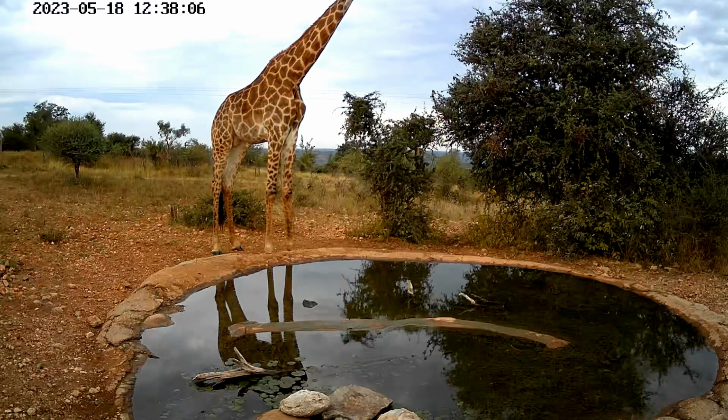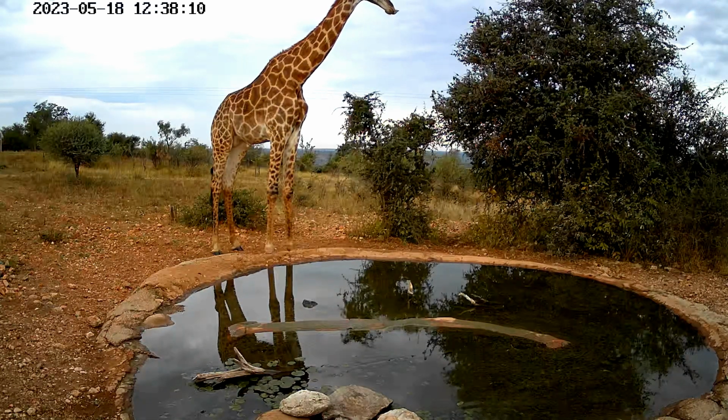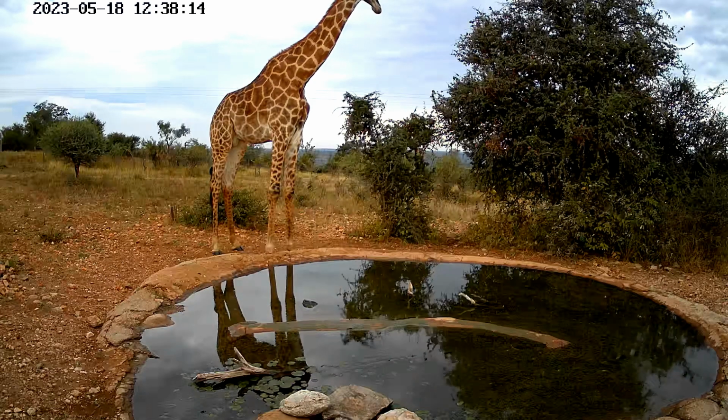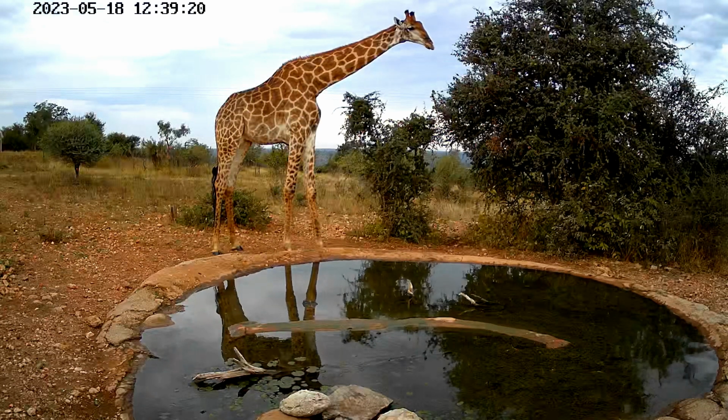Some people hoped that the new camera would stop the giraffes' heads from being cut off, but they're just too tall. The camera's not really designed to look up into the sky. But still, I think it's better than it was before.